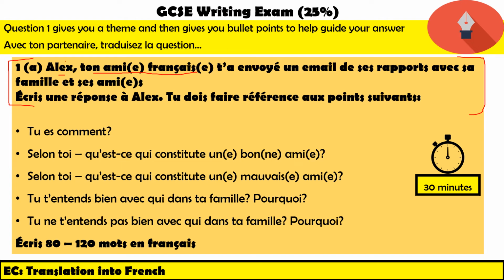So this says, "Alex, your French friend has sent you an email about..." Look at this, "a envoyé", beautiful. "De" means of, from, or about. So an email about their relationships with their family and friends. Write an answer to Alex. You must make reference to the following points.